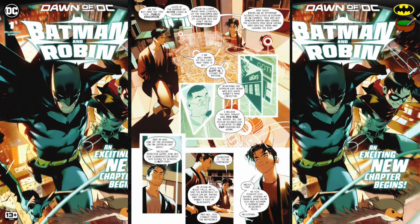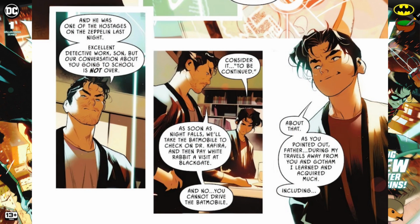Then on the next page we get a lot of dialogue here, as you can see. Basically, it's Damian talking about not having time for a public education, how he's been working on this case. He's looking into who was kidnapped. He believes the real target was this man, Dr. Kafira. The doc has been working on technology related to DNA sequencing. And Damian actually gets a compliment from his father. Excellent detective work, son. But our conversation about you going to school is not over.